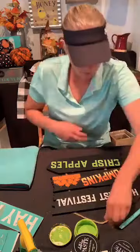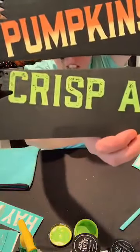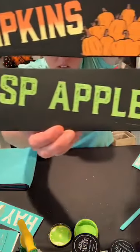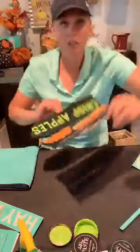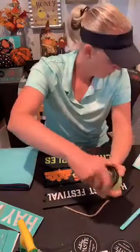Oh my gosh, I love that, green apples, or crisp apples in green. Doesn't that turn out good? My lighting in here probably doesn't even do that justice. Super nice though, I will tell you that. Okay, I'm gonna put the lid back on the green.